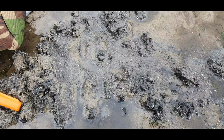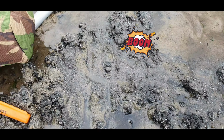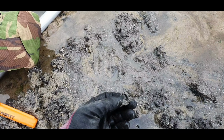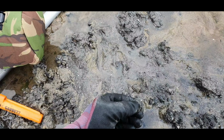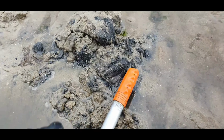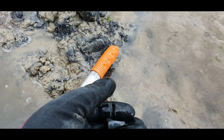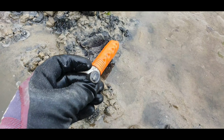Can you see it? I can. I'll give you another 2 or 3 seconds. Even after that. Yes, we found the ring. Looks like it is silver.